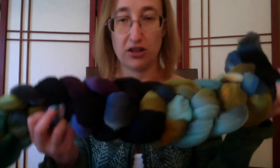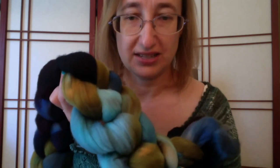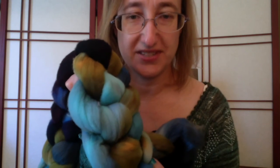Anyway, the Hello Yarn enthusiasts are already getting there in terms of excitement, so I picked out a Hello Yarn braid this week. This is called Shadows Parted. It was a club earlier this year. It is Targy, and it is all these great shadow colors, blues and purples and grays, and then it has some of this very light blue that Adrian has kind of gotten, I don't want to say obsessed with, but she really, really likes this pale icy blue, and then some of this kind of gold colorway. So I think this will be an interesting spin.